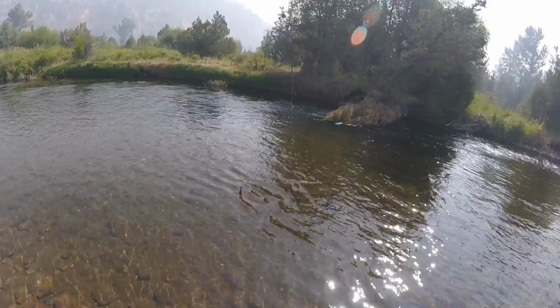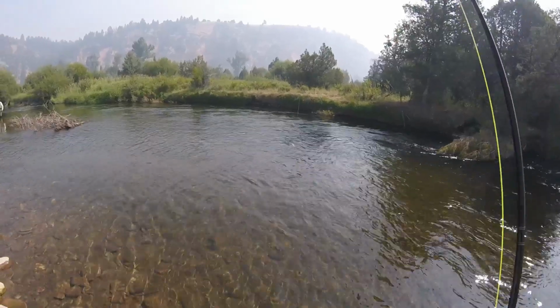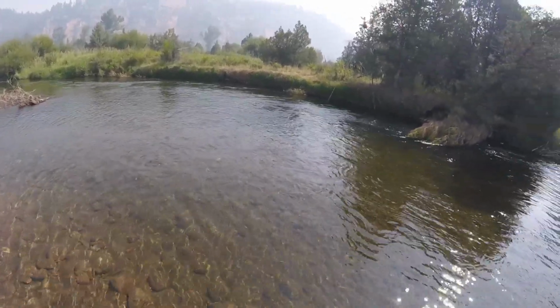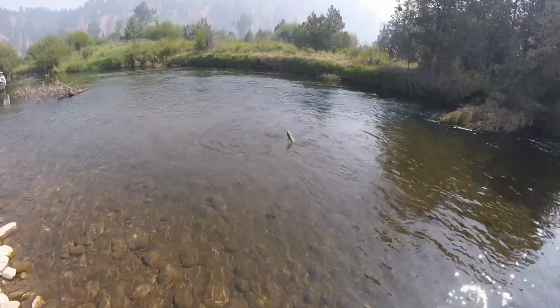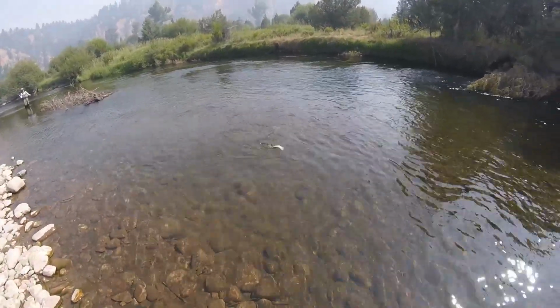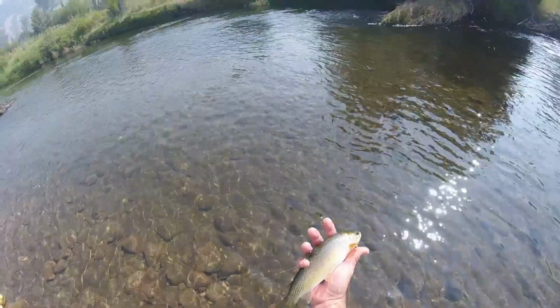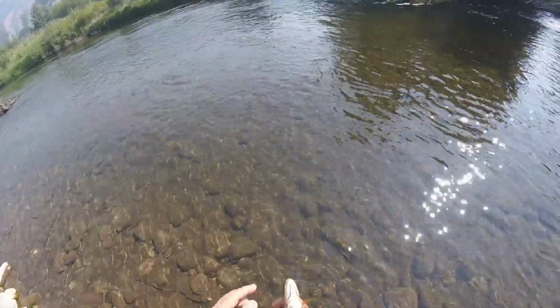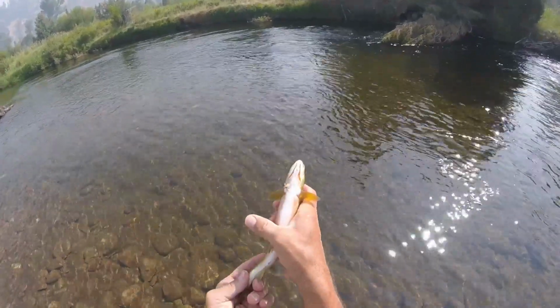Okay. Oh, yeah. Well, I don't know. It's fighting better, though. Well, we got him one. There you go. Took it on top. Hey, this one might go 11 inches. Okay. Where'd it go? Cutthroat, see that? Gorgeous, gorgeous. Oh man. See how nice and red that is, guys?